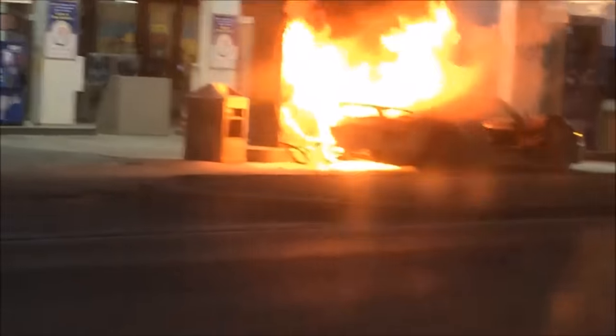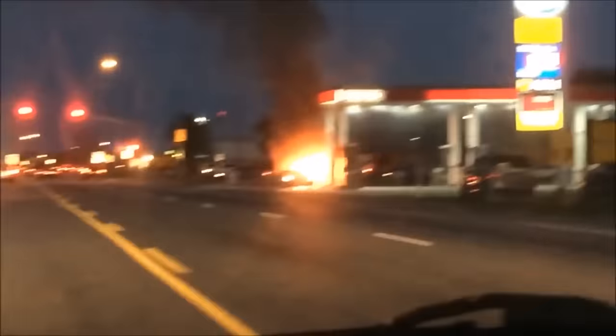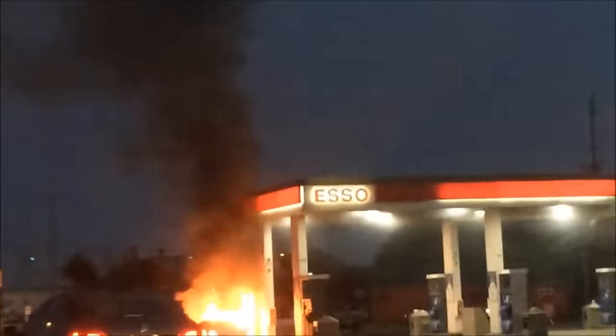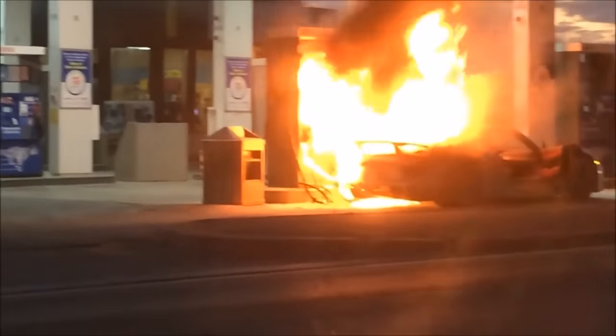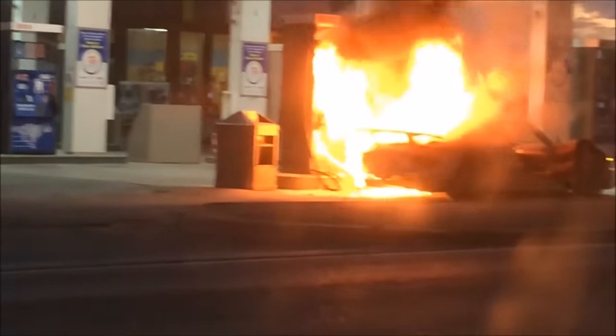Not much is known as to what happened with this Porsche 918 Spider that erupted in flames at a fueling station just outside of the Canadian city. But the fact that it was at a gas station lends to the possibility that it could be something other than the vehicle itself that started the blaze.